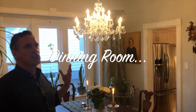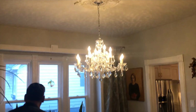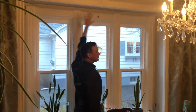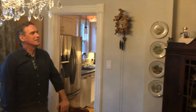Again, only cosmetic changes, painting, putting in a chandelier. We did change some of the outline here, obviously putting in curtains, but we added the trim around it. That was done, and that probably was the biggest change in here. The floors and things throughout the house didn't need to be changed, which was great. But that's now a dining room, and it looks fabulous. Love it.